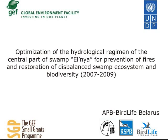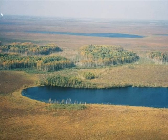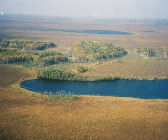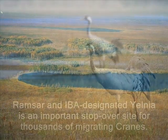The project on optimization of hydrological regime of the central part of raised bog Elnya was implemented in 2007-2009 with financial support of the JEF Small Grant Program. Located in the north of the Republic of Belarus, covering an area of more than 200 square kilometers, Elnya Mire is the largest Belarusian and one of the largest European raised bogs.